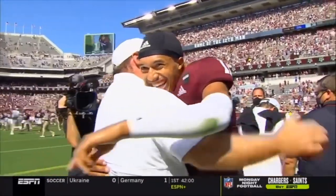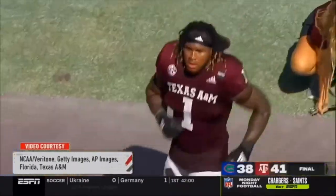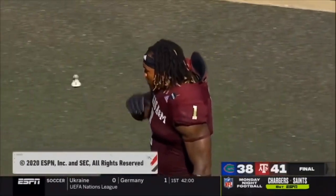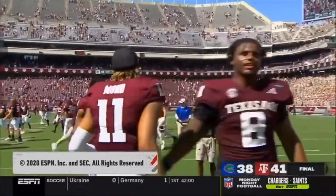What a performance by Kellen Mond, a guy making his 37th start, plays one of the best games of his career. College football scoreboard is coming up next, then it's Arkansas and Auburn. For Holly Rowe, Greg McElroy, our entire crew, I'm Dave Pasch. So long from Texas A&M with the Aggies takedown number 4.